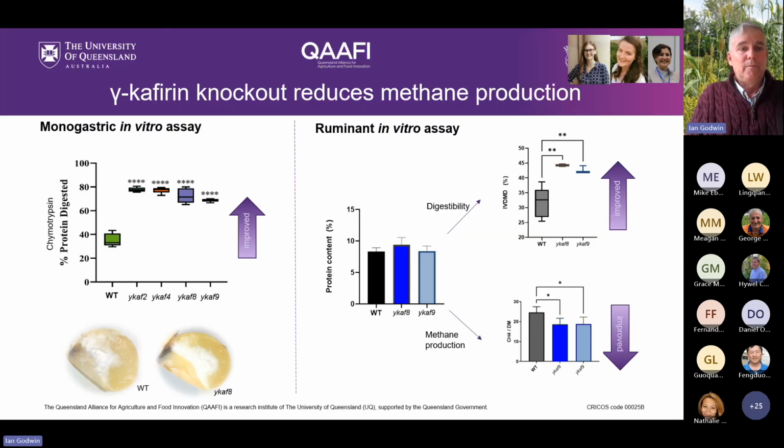That was the testing, but I just wanted to show you here that in monogastrics, we've been able to increase the digestibility. We've been able to do the same in ruminants, and a really good outcome that we hadn't really foreseen was you're getting lower methane production in those cattle as well. So we've got a lot of promising lines of research that we're going for.